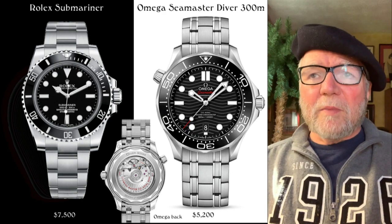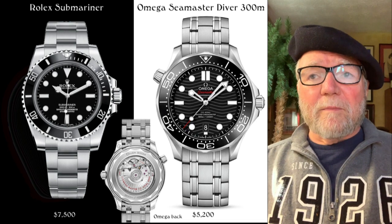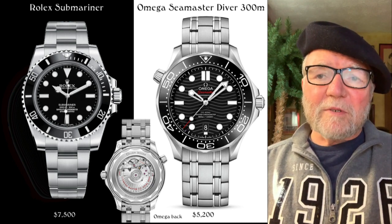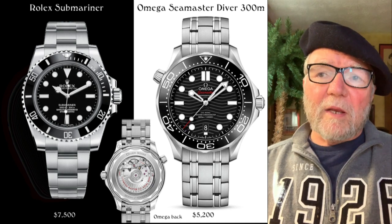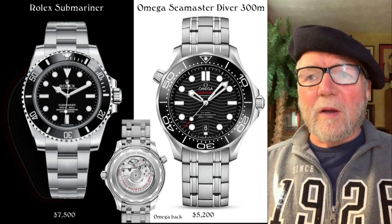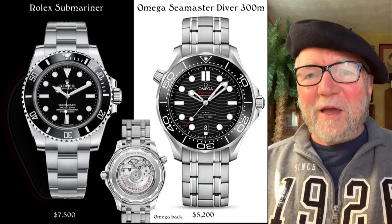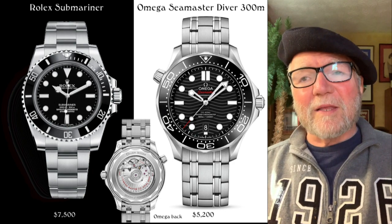The thing I like about the Omega Seamaster is I like the dial. It's got a helium release valve up at 11 o'clock up there. But the thing I like most about it, you can see the movement in the back. And this particular one also is coaxial. So if it came down between these two, at least for me, I'd go with the Omega Seamaster Diver 300. But I wouldn't go diving with it. Wouldn't go diving at all. But I don't know. Of these two, I seem to like that one better.